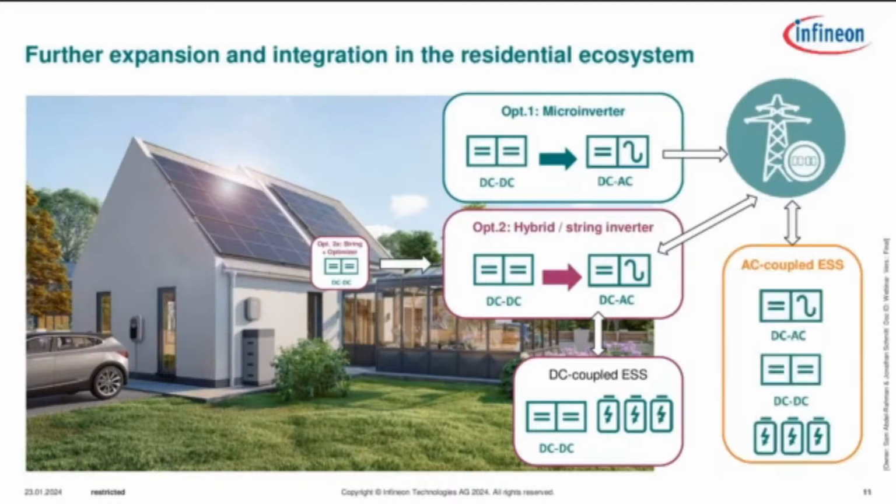Another option is, of course, AC coupled energy storage, which you can install if, for example, there's already a solar string inverter installed. Then an add-on would be an AC coupled energy storage. Here, if you see the whole system, we have more power conversion stages, but it can definitely be an add-on with solar or even without.